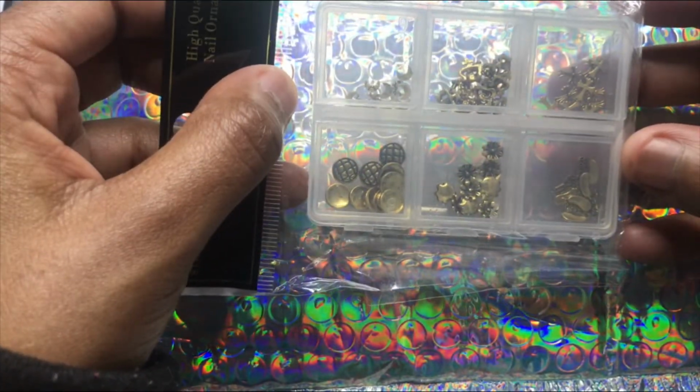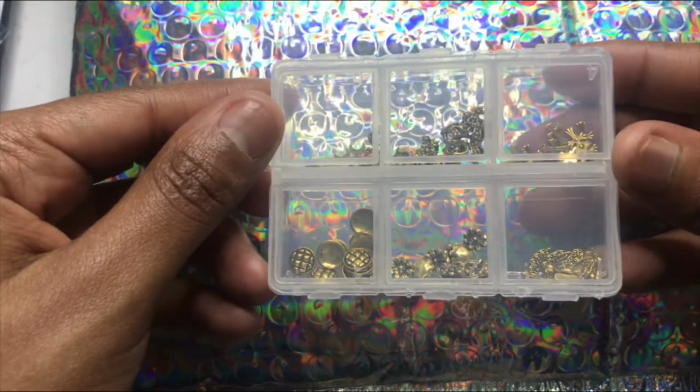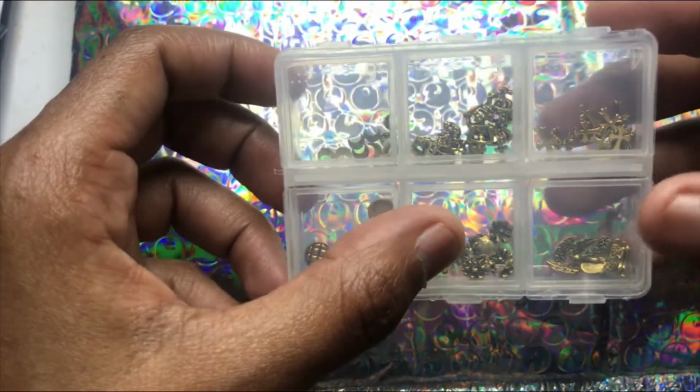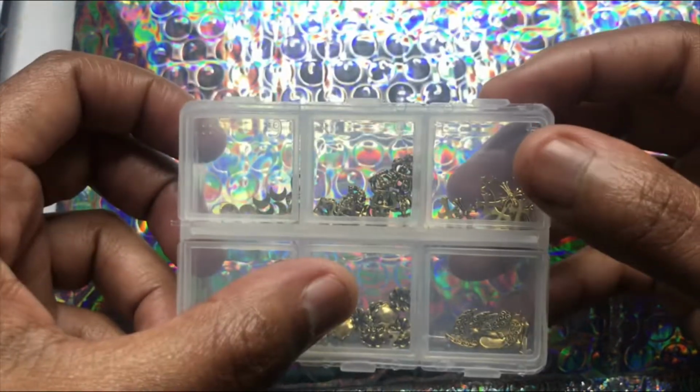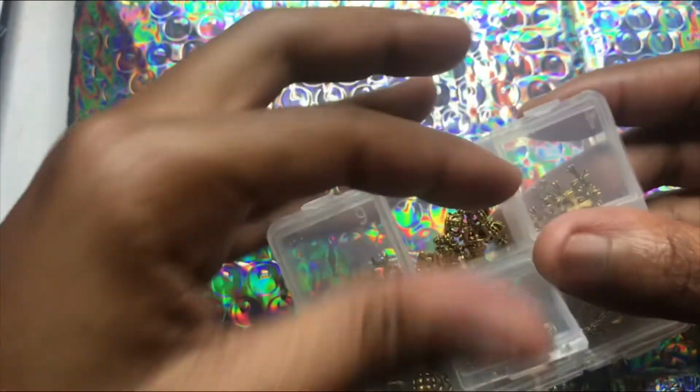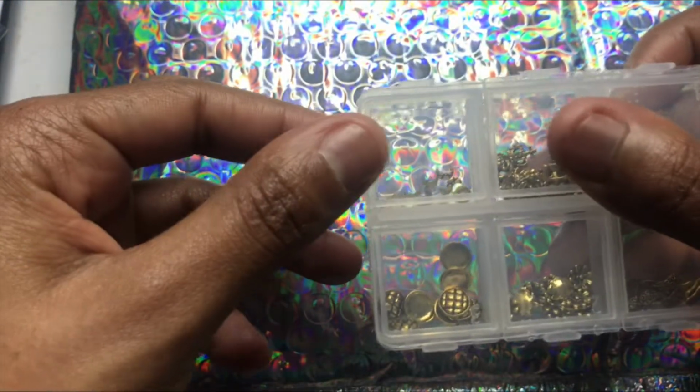So the first thing that we have in the bag is these nail charms that look like this. Let me see what's inside. So inside we get these metal looking charms. It has some circle quilted looking things. We have some flowers. We have, looks like feathers right here. We have some crosses. We have some crowns. Let me make sure that's a crown. Some crowns. Yep, it's a crown. And we have some crescent shaped moons right here.